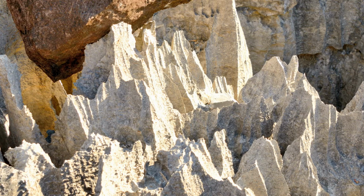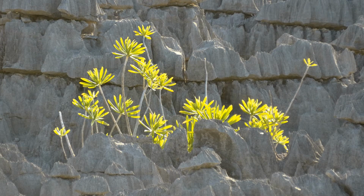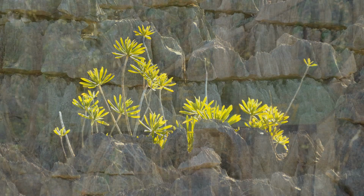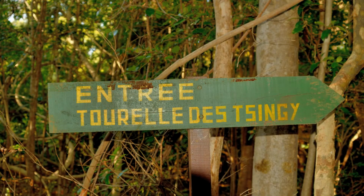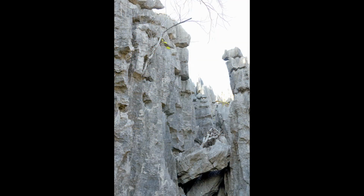Back at the Tsingy, the afternoon's light adds definition to the rocks and lights up the plants. We're going to explore the Tsingy from another angle. It's not easy going. We're in the bottom, looking up.